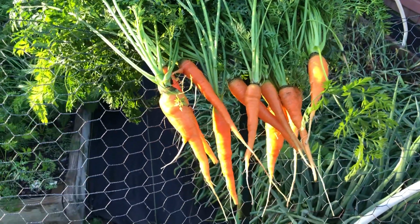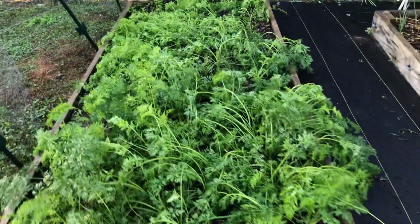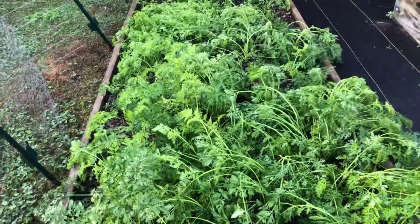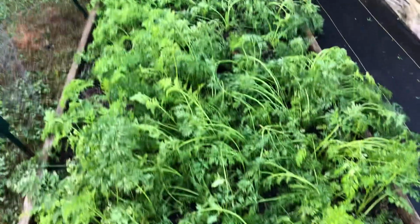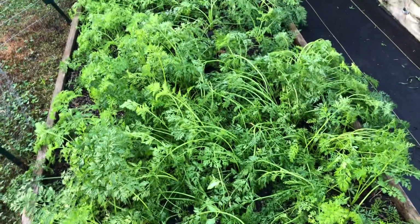I'm getting my first carrot harvest. It is October the 30th and I am getting my carrots already. I do plant my seeds a little early. I'm on the southeast coast of North Carolina, and as long as you keep them watered, they will do great.